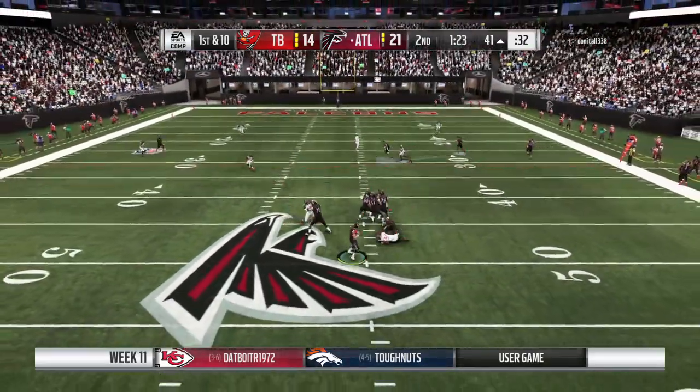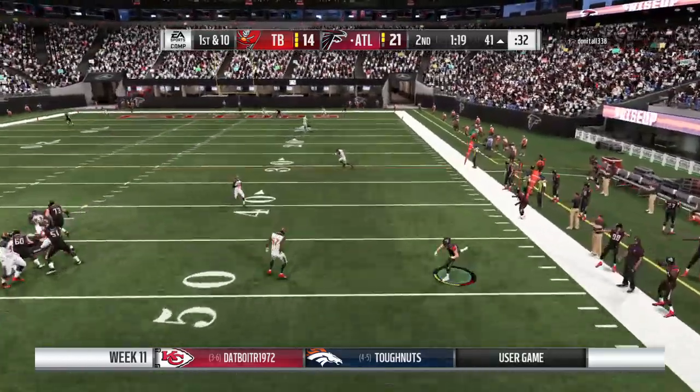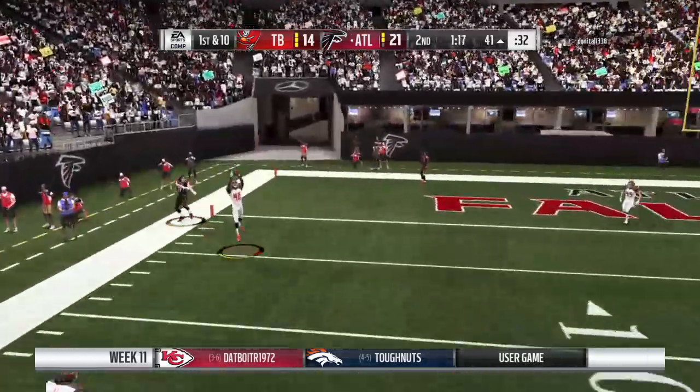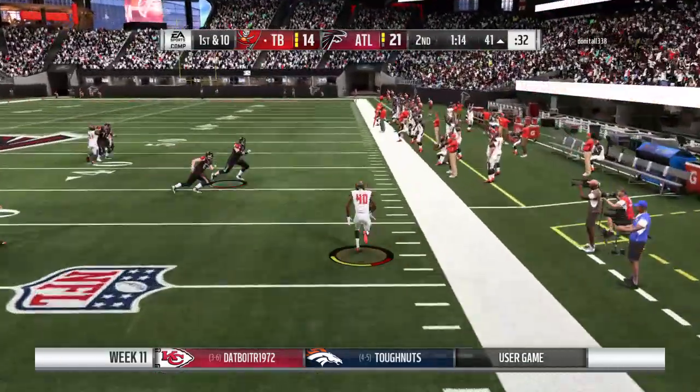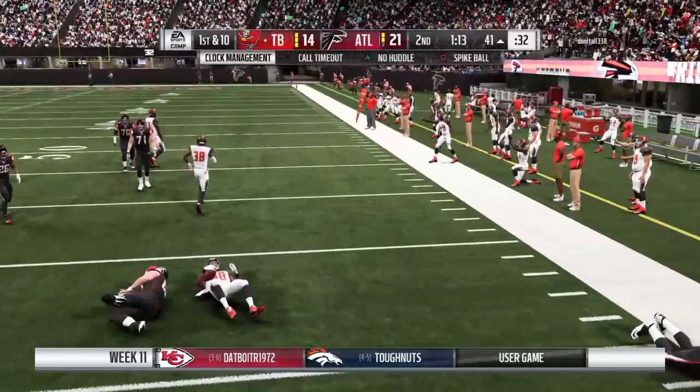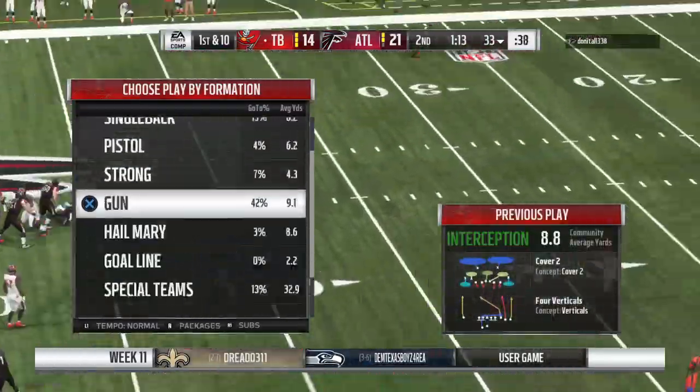Mayfield now looking to throw on 1st down. Flushed out right. Now he'll let it go deep left sideline. And he fires one that's intercepted. Delvin Breaux with a pick. And it's a good return here as he'll get all the way up close to the 35.